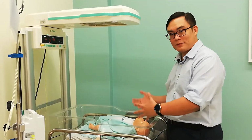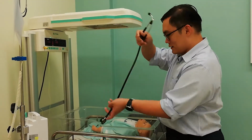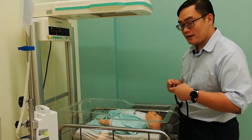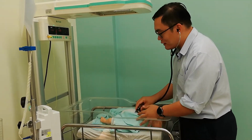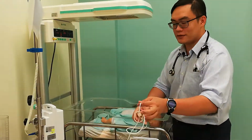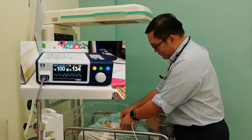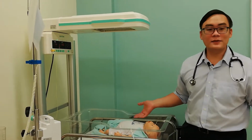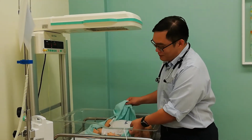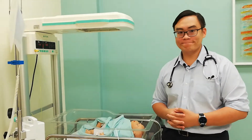After that, once the baby is crying, I will do the first check for the baby. The first check will include looking at the activity of the baby to make sure the baby is active and crying, and then listening for the heart rate, and also connecting to the SpO2 machine for continuous monitoring of the heart rate and the oxygenation. And for 90% of the cases, that's it. The baby is well. We will wrap the baby up and pass to the mother for skin to skin and also initiating breastfeeding.